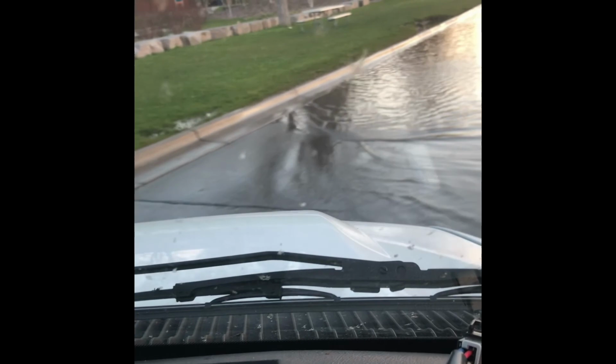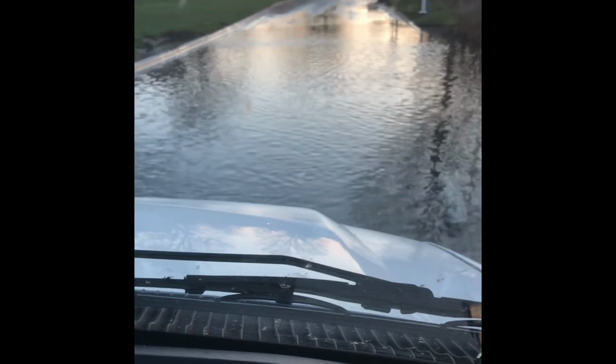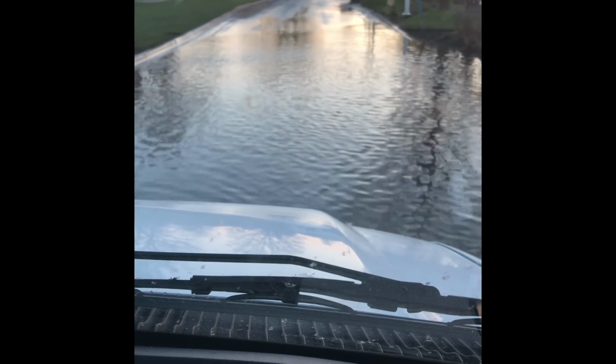High water in West Bay caused the parking lot to be flooded, and we had to drive through water to get out of there.